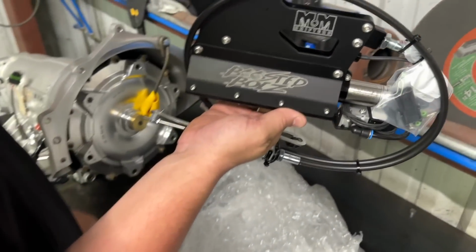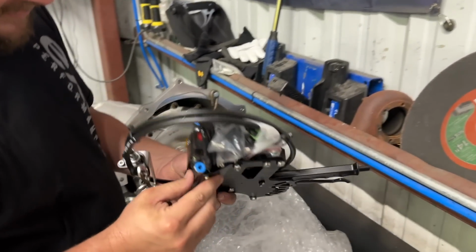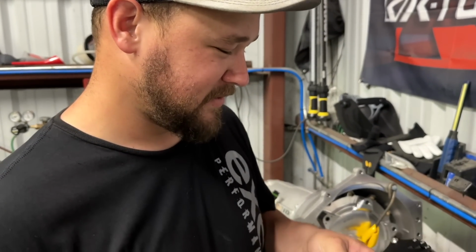Dang. Got the boosted boys on. Look at that. Sheesh. Dude, that's a unit. Freaking nice. Those are for the air shifters. Yeah, it's already all set up for air shift. We're gonna be controlling that through the FuelTech. Dude, this thing ain't gonna miss a beat.